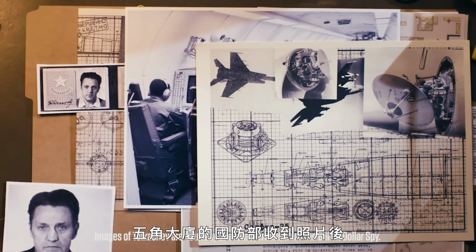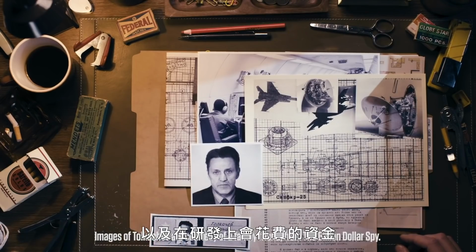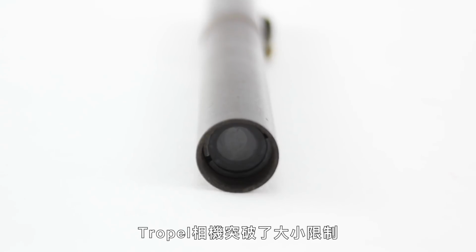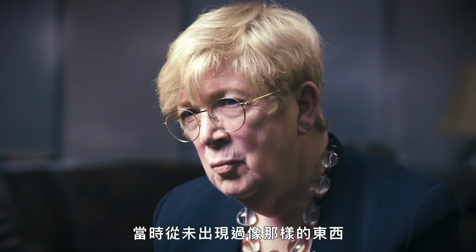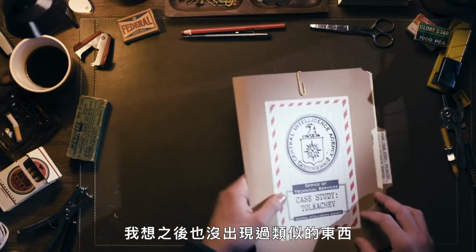The Department of Defense at the Pentagon received them, and they said, this has saved us years and years of R&D and the money that we would spend doing the R&D, because we have the plans for their next generation of defensive weapons. The Tropel camera was a breakthrough in size and the quality of the images that it would produce. There was really never anything like it before, and I think there was nothing like it since.